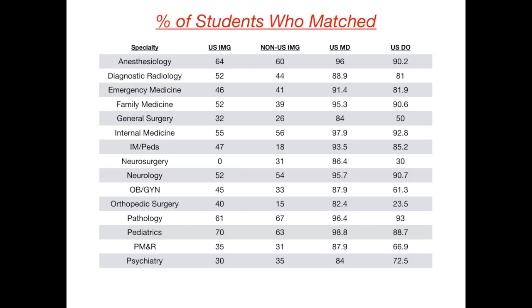Now, the other thing that I would say looking at this is that you have to be somewhat realistic in terms of what specialties are probably off limits. And I'm talking about things that have a roughly 30% or below chance of matching. So just looking at this list, I would say that probably you would want to avoid ortho, you want to avoid neurosurgery, you want to avoid PM&R, and you want to avoid psychiatry. Those are all increasingly competitive specialties.